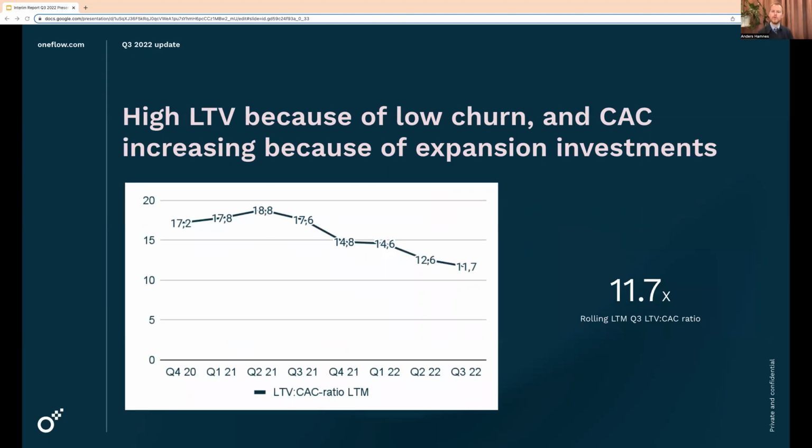LTV/CAC, one of the other important KPIs that we follow closely, came in at 11.7 for the quarter. So for every krone we invest, we get 12 kroner back. The LTV has been stable during this time period in the graph, but the CAC has been going up, and that's why this ratio is declining. The CAC goes up, of course, because of the expansion. We hire a lot of people and we have a lot of costs with the new offices. So this is the reason it's going down, and it's according to plan.